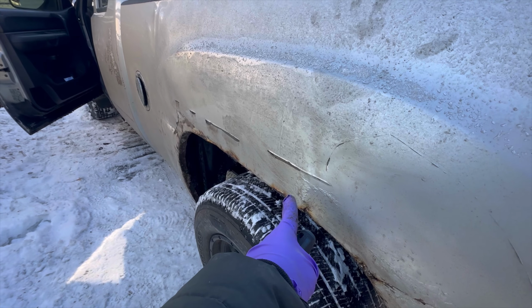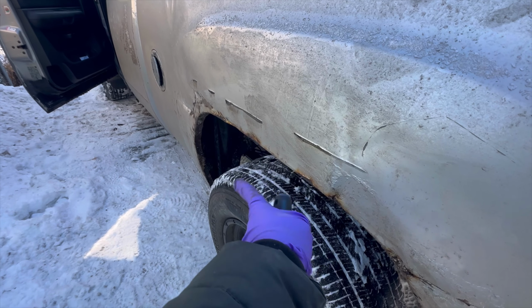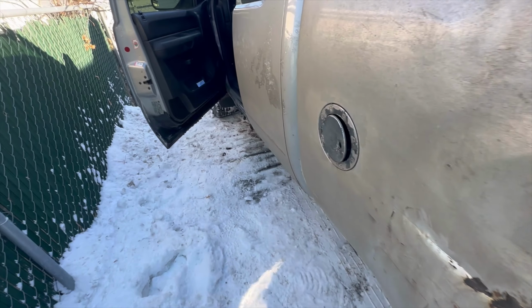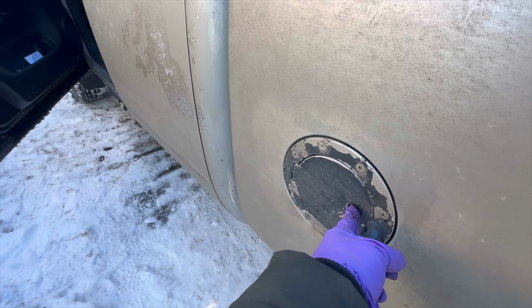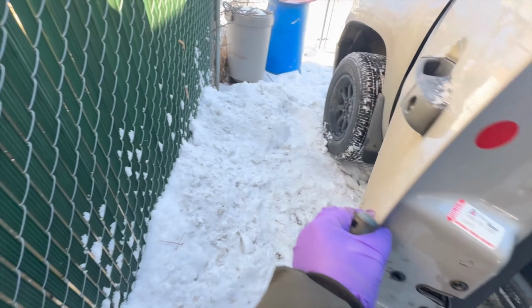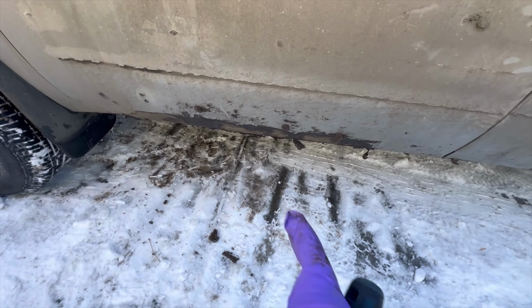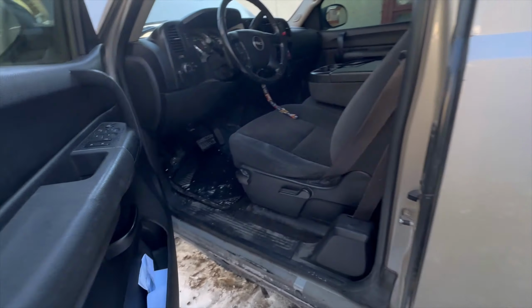What happened is the previous guy was trying to fix it, but this does not look professional and it does not really hold. But I don't think that bothers me, so I'll keep that as it is. Other than that, it also has some rust over here, underneath, and that should be pretty much it for the rust.